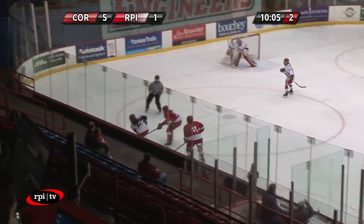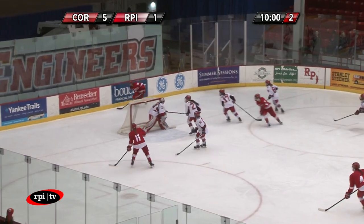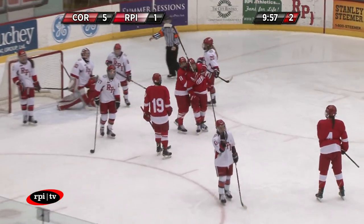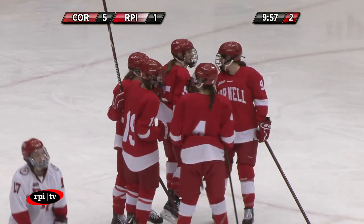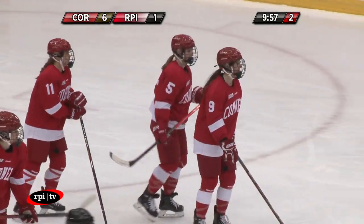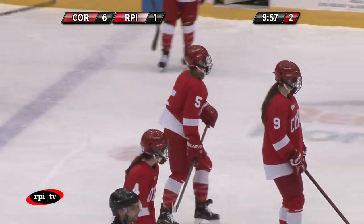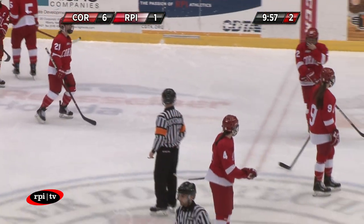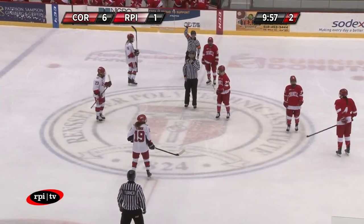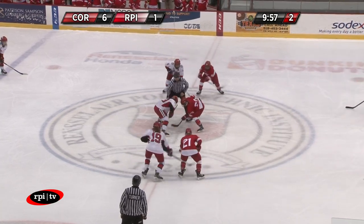Cornell behind in the standings, second place by a point to Princeton. As that one's off the pipe and in. 6-1 Cornell. It was Grace Graham who got the goal. Either way, nothing Bombay could do about that. You can hear it ring off the pipe and in.